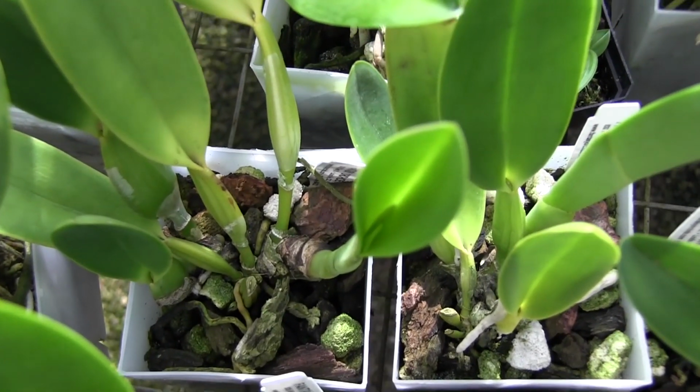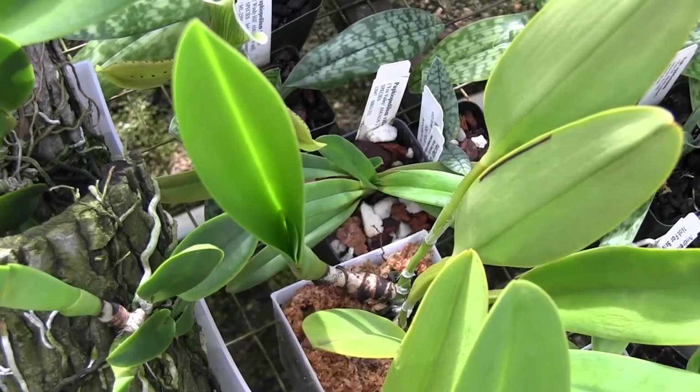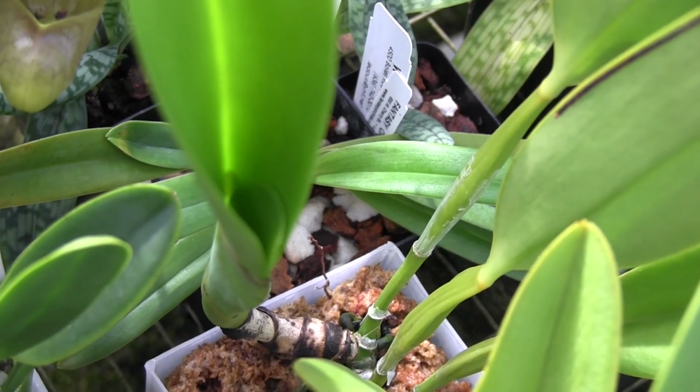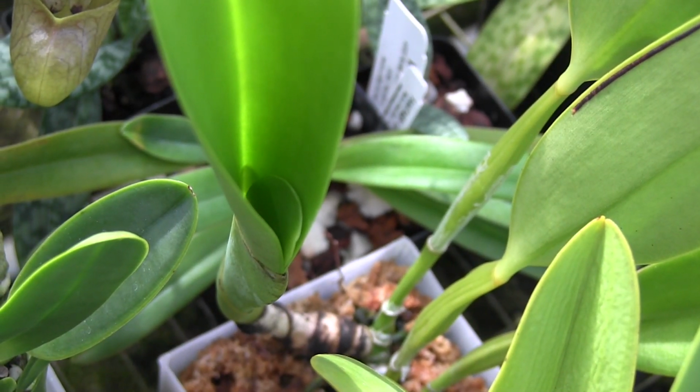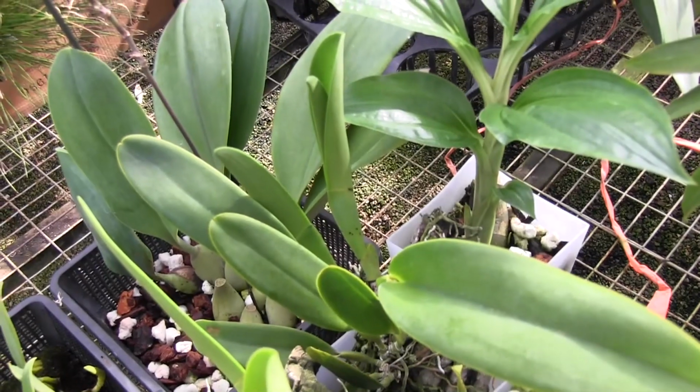Some of the younger plants are showing sheaths in their new growths, even though they're not very big, they might not bloom. This is a plant that put out a false sheath last year that's got a really nice, big, healthy sheath on it this year. Looks very, very likely that it's going to have some flowers.